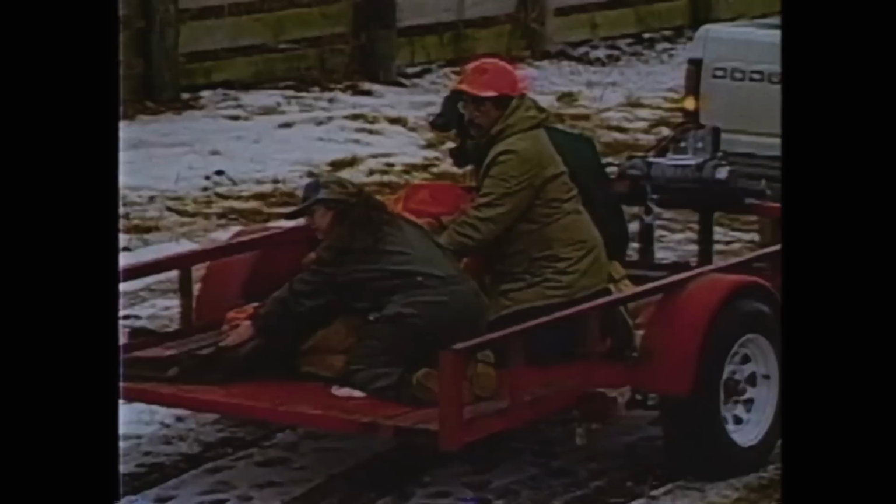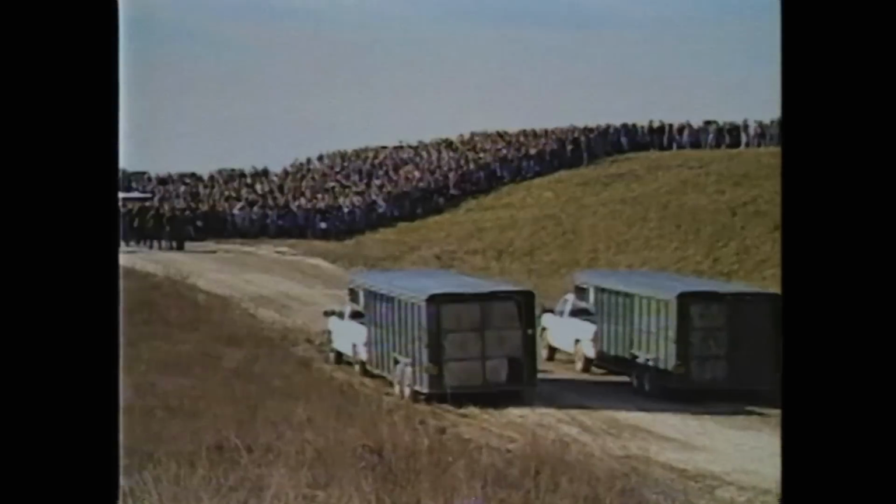Kentucky has been the center of heroic stories over the years, and this is certainly one for the history books. The presence of elk across the countryside.